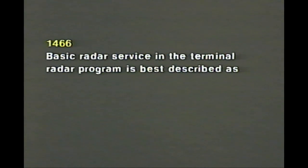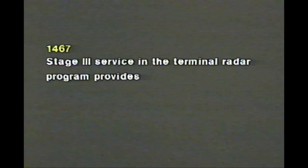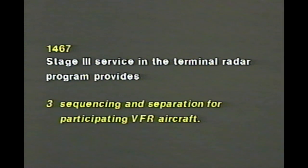Question 466 on the same page. Basic radar service in the terminal radar program is best described as? Number 1, traffic advisories and limited vectoring to VFR aircraft. 467. Stage 3 service in the terminal radar program provides? Number 3, sequencing and separation for participating VFR aircraft.